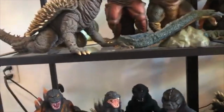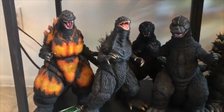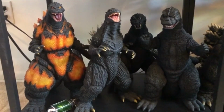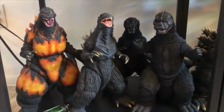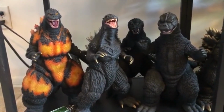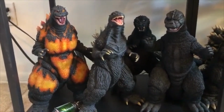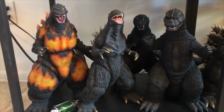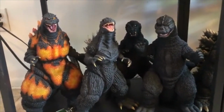All right, and here finally are my Godzillas. So I have my Burning Godzilla here. I have my Godzilla Tokyo Sos, like I was talking about. Godzilla from Terror of Mechagodzilla. And I have the Sakai GMK Godzilla. All great figures. I think they represent different Godzillas, and that's why I picked them up. They're all different from each other. I don't want the same Godzillas over and over again. So this is all a perfect blend.